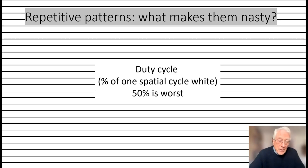This is the pattern I showed you earlier, but I've made the lines thinner. So the duty cycle of the pattern has been changed. 50% duty cycle is worse. That's when the pattern's lines have the same width as the separation between them. This pattern, of course, isn't a problem because the lines are so thin.